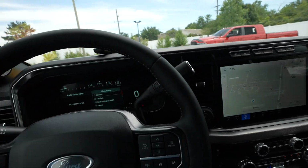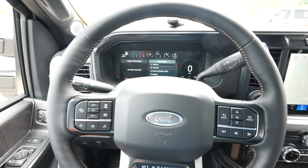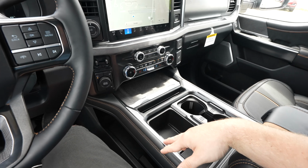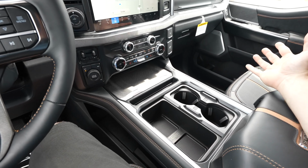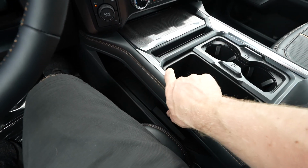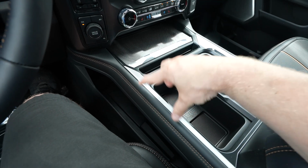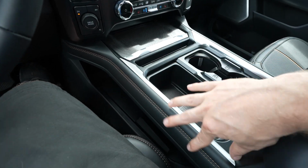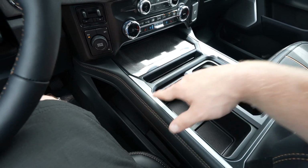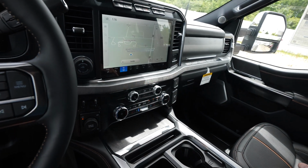And again, these interiors are pretty much identical across all trim levels. It just kind of depends on what trim you get and what kind of material you'll get to finish everything off. I believe on the King Ranch and up, you will get a nice leather piece right here. I know a lot of the guys I've been seeing have been actually replacing their plastic ones in the lower trims with these nice leather ones. They do feel nice, especially on your leg.